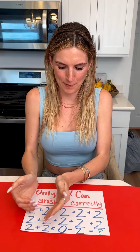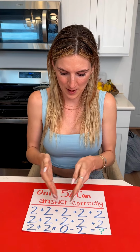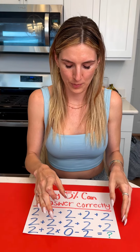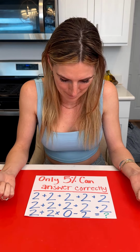The groupings. 2 plus 2 is 4. Is this like 4 plus 4 plus 2? Right, so then that's like 4, 8, 10. Still 10, okay. And that's what you think it is? So that's 20. Okay. 2 plus 0 minus 2 would still make it 20. Nope. Do you want a hint? Yes. Look at the three lines.